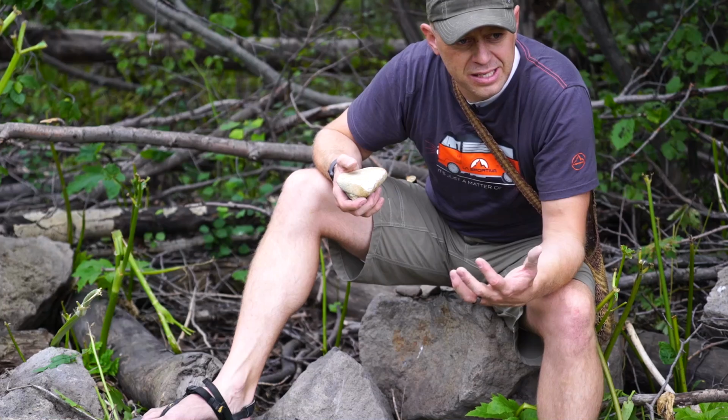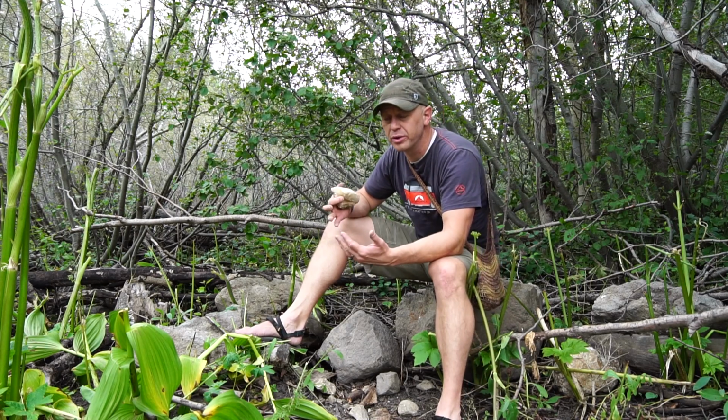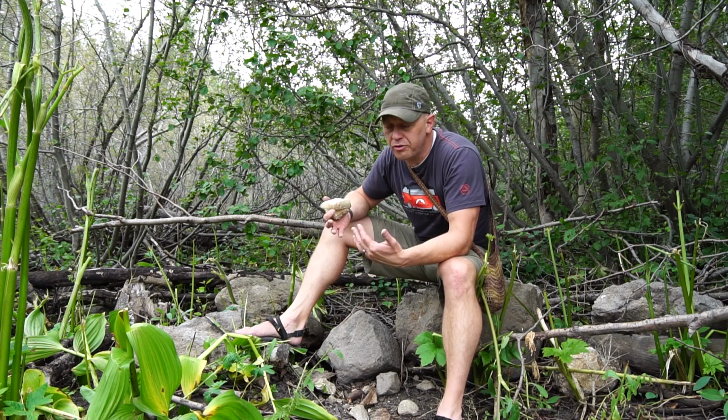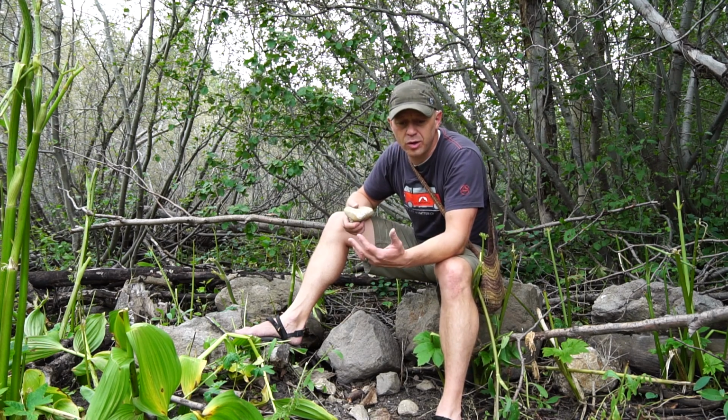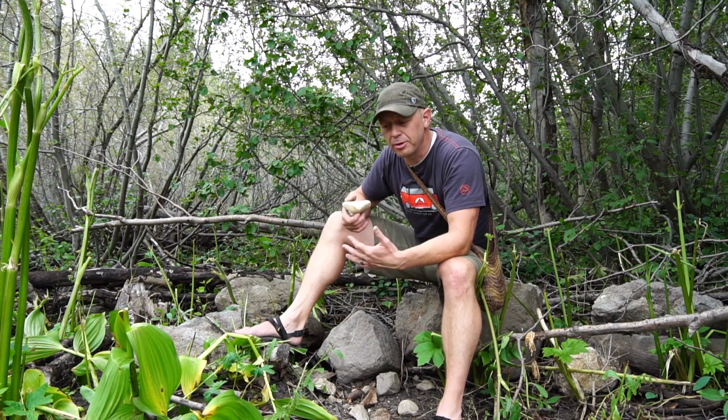All right, guys, this has been how to use field expedient rocks and tools in place of a knife when you're in the field, how to just grab it and go. We covered the attributes of the hammerstone, what you want to look for in your cutting tool. Hopefully this is valuable to you.